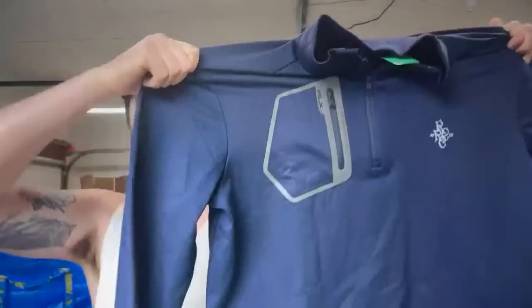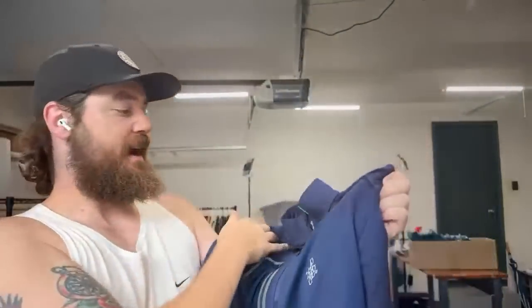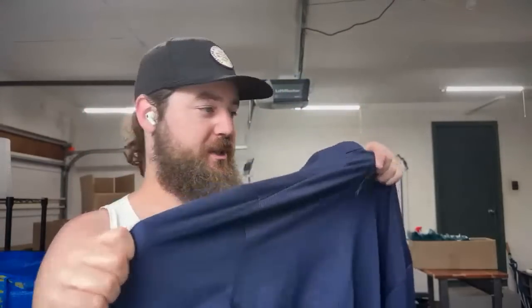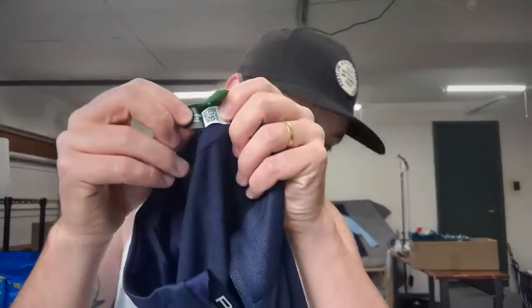I paid $6 for this RLX Performance Quarter Zip. In the higher end golf brands, the Performance Quarter Zips and outerwear, the ones that are really stretchy, I really like picking those up. This one is fleece lined as well. This one has a little QR code. Some of the Ralph Lauren items and RLX items, the modern ones, have a little QR code.